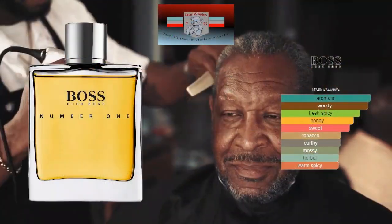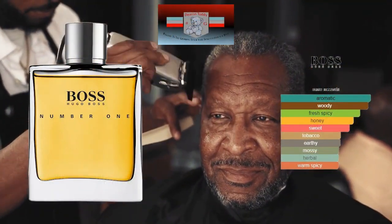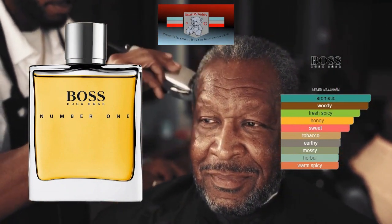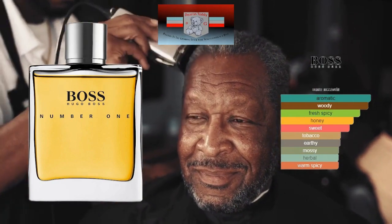But this one here is, once again, earthy, mossy, very fresh. It's sharp. It has a sharpness to it. It's very aromatic. It has a very strong breakdown as far as the fragrance notes. Top notes are artemisia, juniper berry, bergamot, lemon, apple, caraway, basil, and grapefruit.